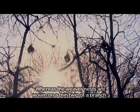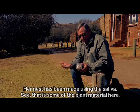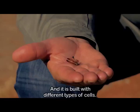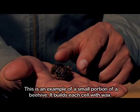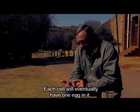This is an example of a paper wasp and her nest. The nest has been made with saliva. She used some plant material as well, and it's built with different types of cells. The nests are attached underneath trees or underneath structures like buildings, rooftops, etc. This is an example of a small portion of the beehive of the bee. Nicely built, each cell with wax, and then each cell will eventually have one egg in it.